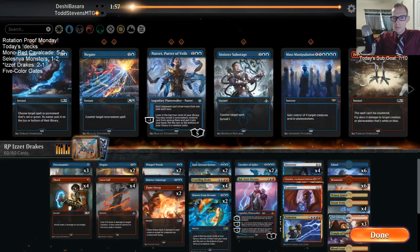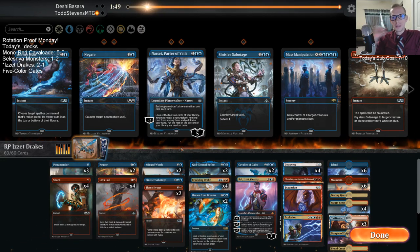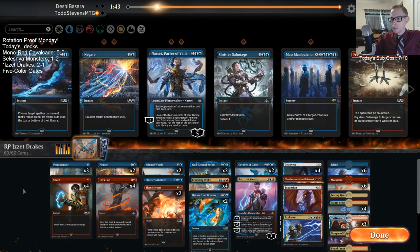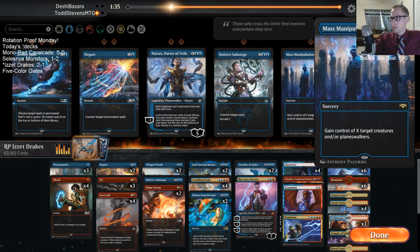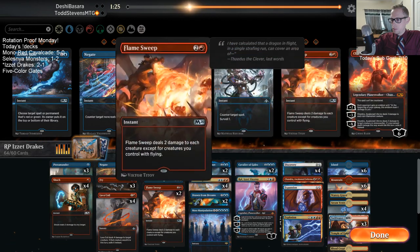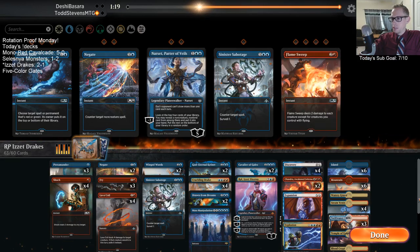Yeah, Cavalier of Gales, Kefnet's pretty sweet. So Aether Gust does slow them down, you know, Dreadhorde Butcher, but then of course both Nicol Boluses. This kills both Nicol Boluses as well. I want these. They have that 1/3 also. Let's get those. We'll get some Fries, we'll Manipulate. Don't think I want Flame Sweeps. Still gonna keep the Shock and Coils. Get this thing in here.